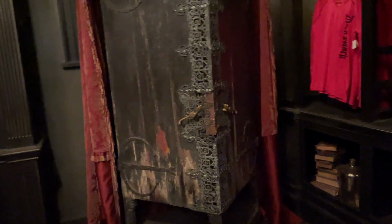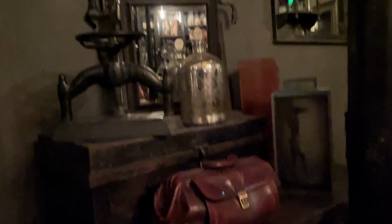There is the Vanishing Wardrobe in there, and you can hear a bird tweeting, which is really neat. And then there is also this big crate on the ground that's rumbling and moving around and making all kinds of noises, which we believe that Mad Eye Moody is trapped in there. So just lots of things that are relevant to the movies, and it's just really a fun experience in itself.